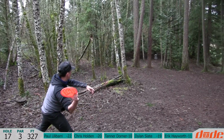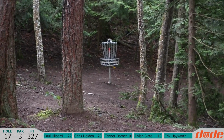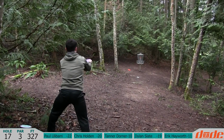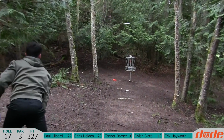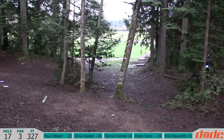And Paul's got that ringer. And it's a ringer, correct? Yes, it's not a tracker, it's tracking the pin. Okay. I think he said that clear orange one's a ringer. Okay. Yeah, he's been working that disc, making it do incredible things.